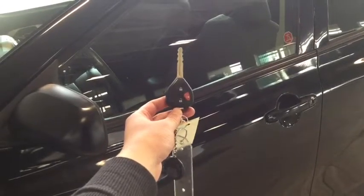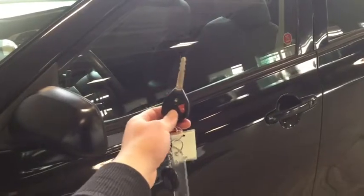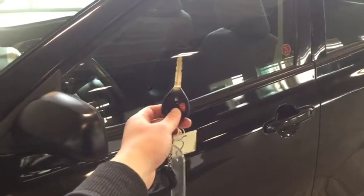Helping you into your Matrix is your handy key fob. You have the lock, the unlock, as well as the panic button. To unlock your driver's side, simply press once. To unlock all 4 doors, press twice. Opening it up now.